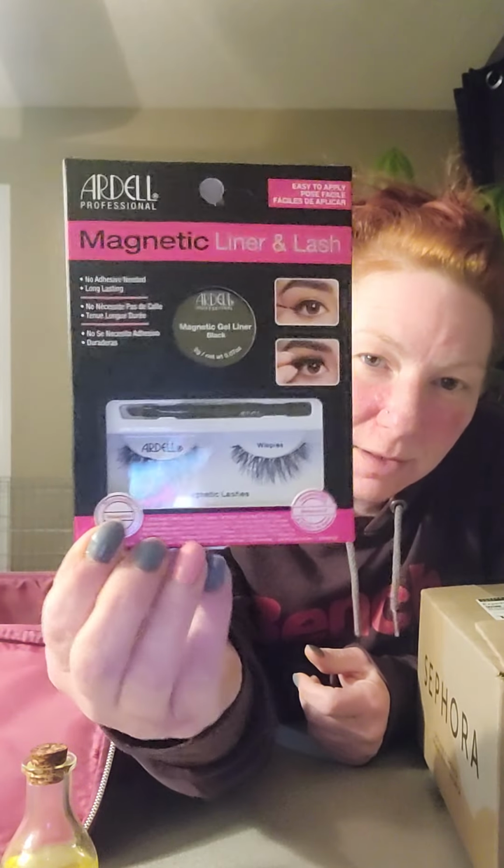So I'm really excited. First of all, this isn't really an unboxing, but I was at Walmart in Calgary, Alberta, Canada, and I found magnetic liner and lash. I cannot tell you how excited I am to try these. I've been wanting to order them.